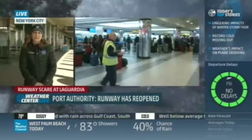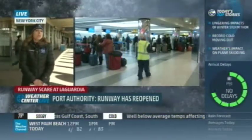The latest at the airport is back in operation. All the runways have been reopened within the past hour, and it seems as though all the flights are doing pretty well. We do have some cancellations. We do have some delays, and according to FAA.gov, you can see how long those delays are.